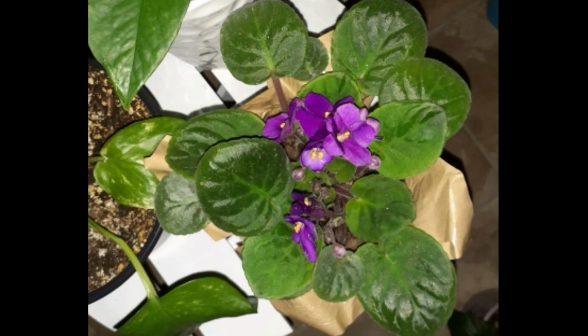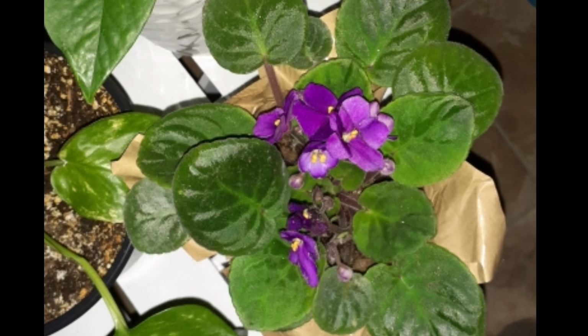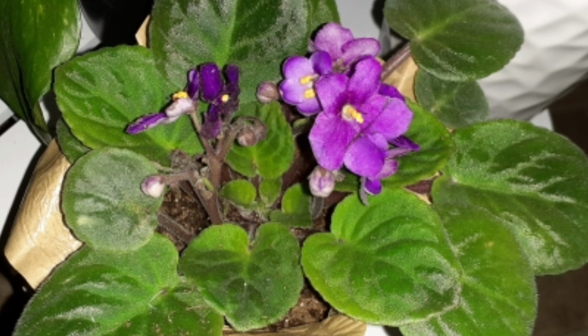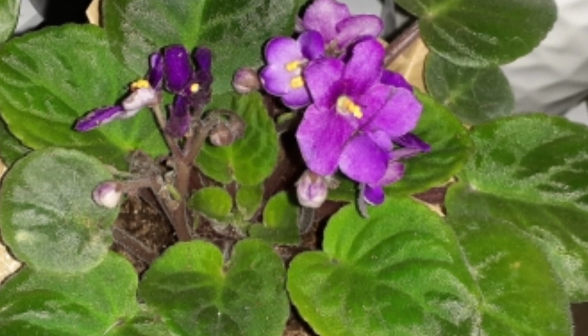I typically bottom water this plant, and I haven't yet changed it out of its nursery pot. It's still in the pot that I received it in. And it has gotten a little bigger since I purchased it. I'm not sure if I have any pictures, but if I do, I will post them now. So yeah.